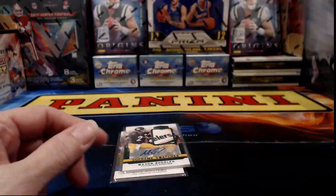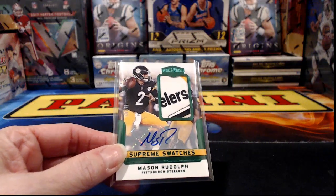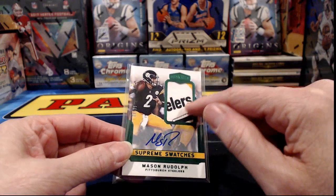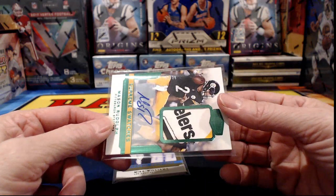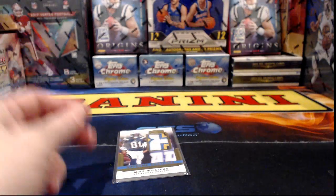Michael Thomas for the Saints. This, I think, is pretty much my favorite card of the night. Why, you ask? Well, because I'm a Steelers fan, and I love that relic. Part of a glove, I think, perhaps. But you just don't get cool relics like that for the Steelers very often. It is numbered to 35 for Mason Rudolph.